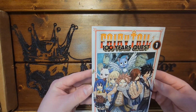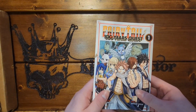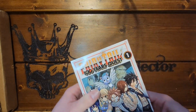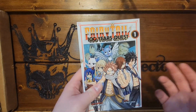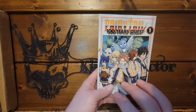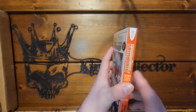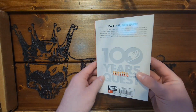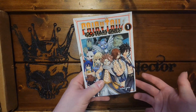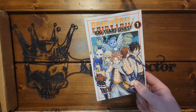Then we got Fairy Tail 100 Year Quest Volume 1. This is a series I've been wanting to get into for quite a while. I read Fairy Tail and I watched the anime. I don't got the actual Fairy Tail manga physically, but I read digital and watched the anime a lot. This is hopefully coming out with anime soon. So, I'd rather start now than wait for the anime to come out after probably a year or so. So, yeah, can't wait for this to get animated.